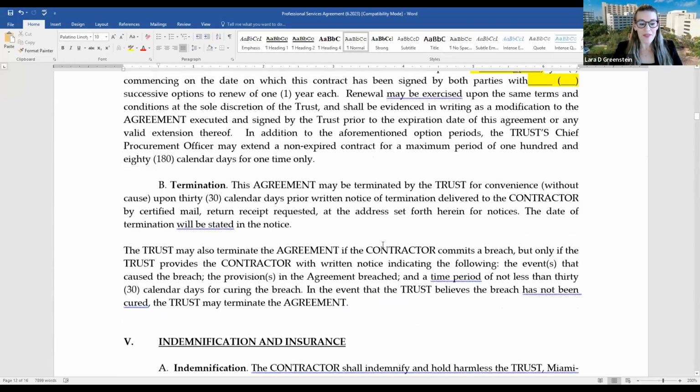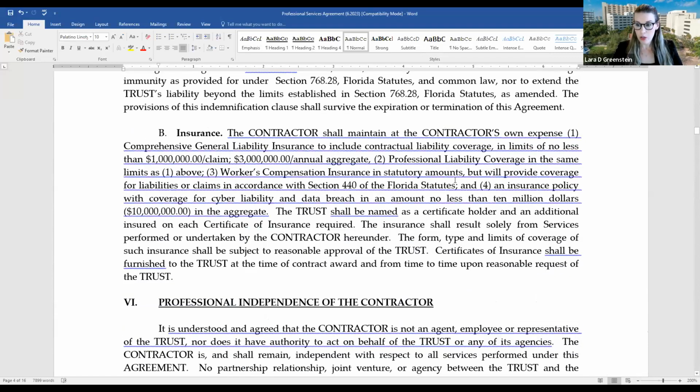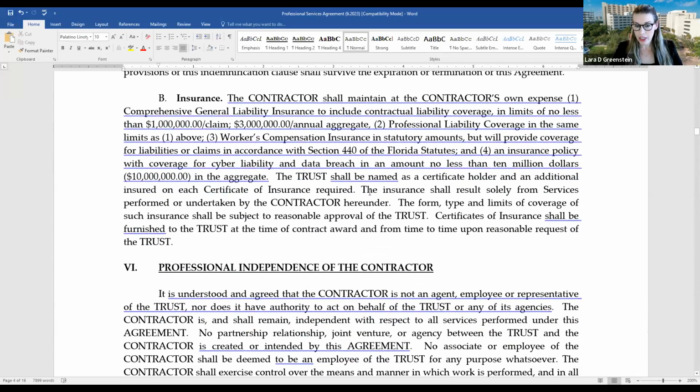Let's see. Okay. We do have indemnification and insurance requirements for our vendors. It is important to note that there are times that vendors do not have the insurance that we require. So we do work with our risk management team, and there are exceptions that can be made if insurance requirements cannot be met.